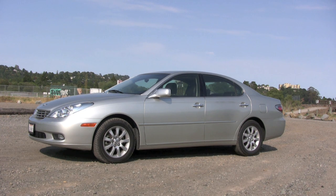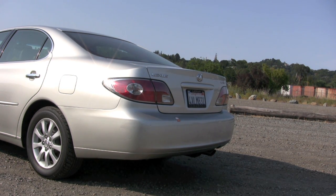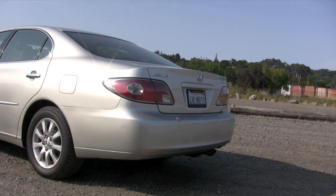Sure, its 0 to 60 time is a beluga-like 8.3 seconds, but it's so comfortable you could even fall asleep in the passenger seat with a Formula One driver at the wheel. Its $38,700 MSRP has tanked to a cool $7,000, making this car a pretty good deal.